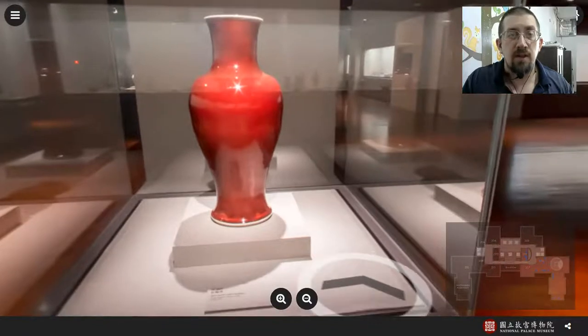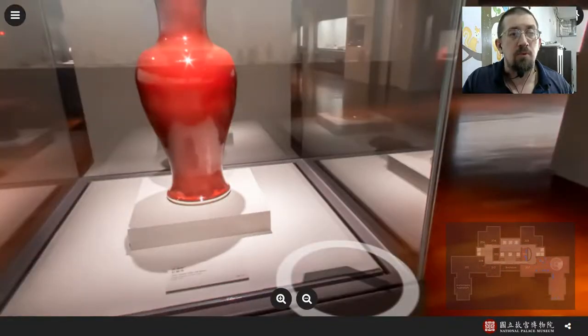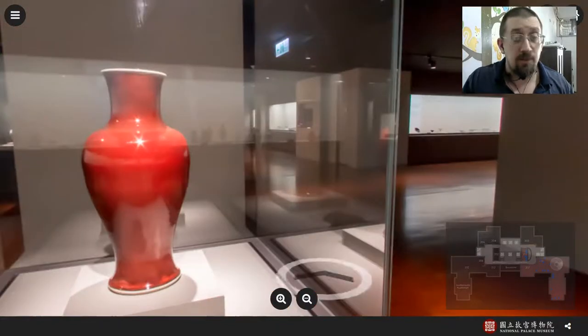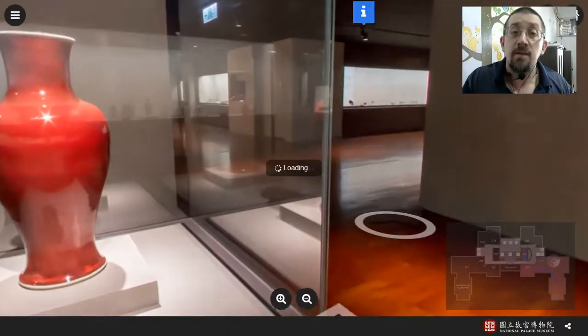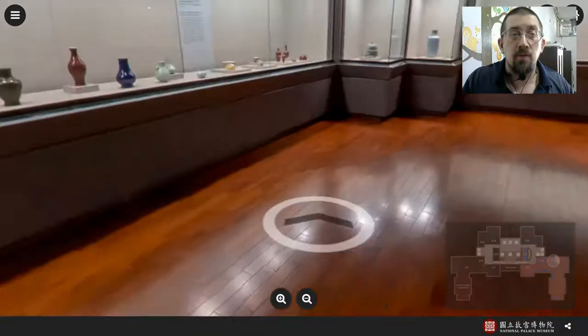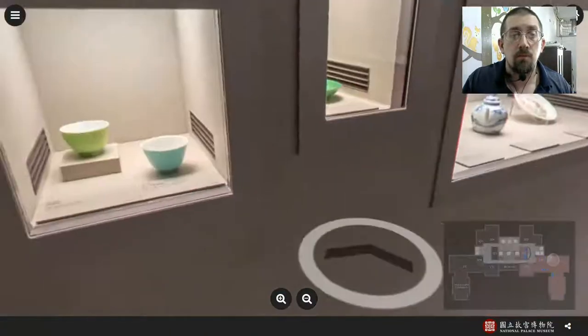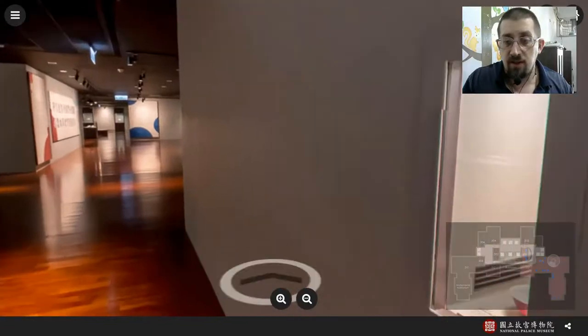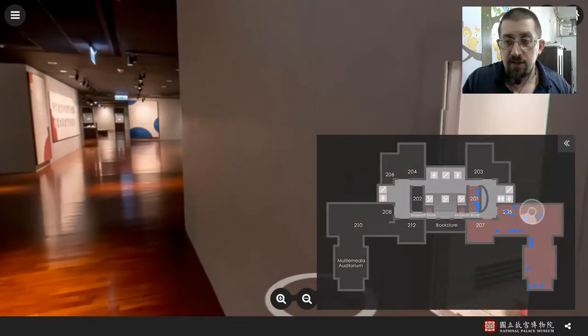Yes, you can see another red vase here, another cast, very beautiful ceramic vase. And taking a look back over here, as we move through this area of the National Palace Museum.